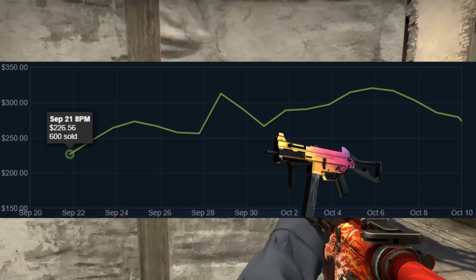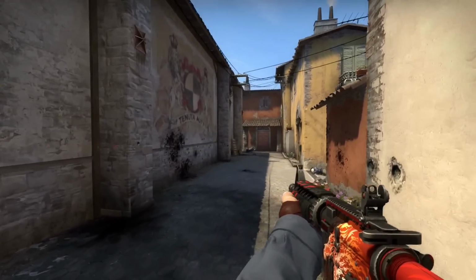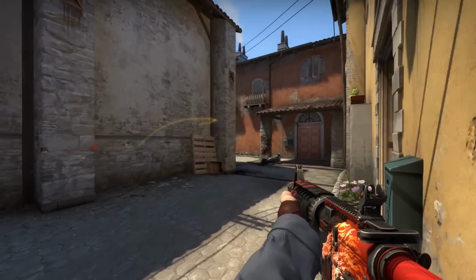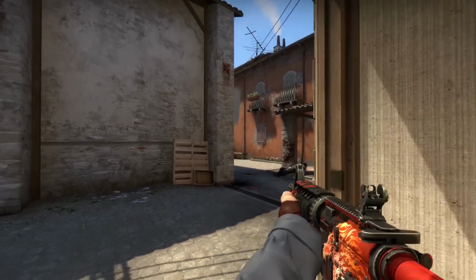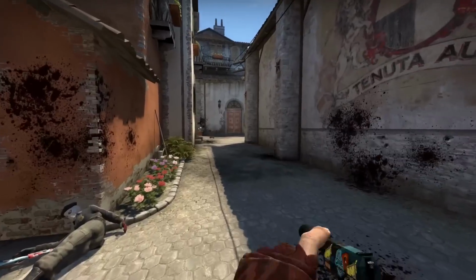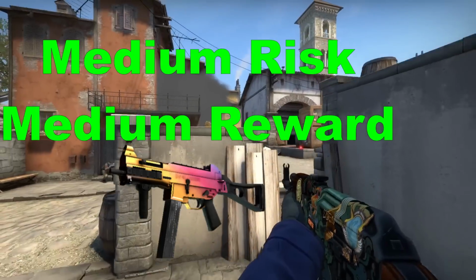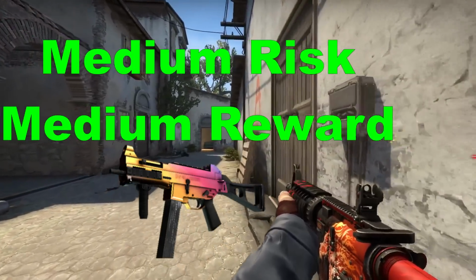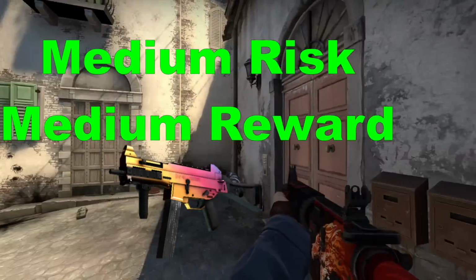This means that you really could have actually bought a UMP Fade on that first night and sold it a week later for about $100 profit, not including Steam tax. Now this one is going to be very risky. Obviously, it could have gone the exact opposite way and no one would have flinched. So it's definitely something that's a bit more risky, but if you've got a gut feeling about something like this, it might not actually be a terrible idea.